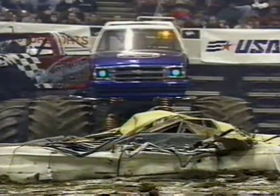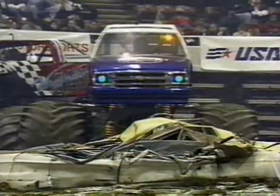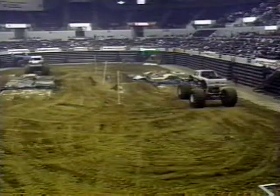Watching from inside the Virginia Giant. That's a safe place to be. Yeah, not bad. Who do you like, Ralph? You know, that Equalizer truck could be on a roll tonight.